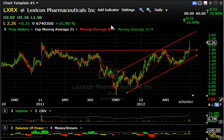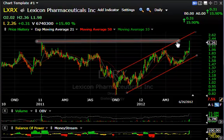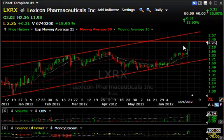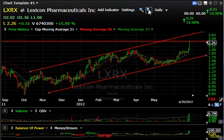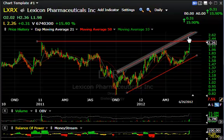ONXX, another junior biotech with a pop today. You can see key resistance up here being tested today, and although it did back off just slightly from there, a move through that lane could get us quickly into the high twos, maybe 265.75 to the top of the channel for starters.